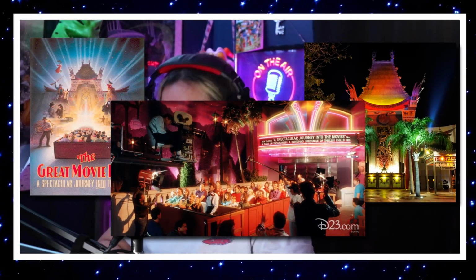I love it. I love all things movies. If you're following us on the Unlocking the Magic podcast, you know how much I miss the Great Movie Ride in Hollywood Studios in Walt Disney World. So when we head over to California, the first thing I want to do is see all things movies. And I was really excited about doing this Warner Brothers Studio Tour because it's accessible.